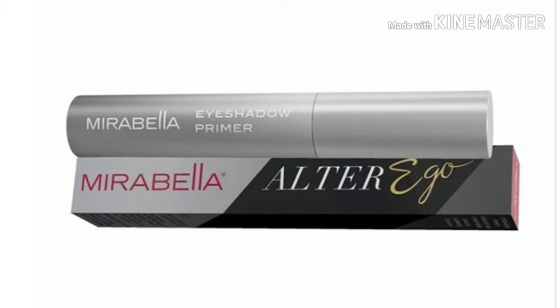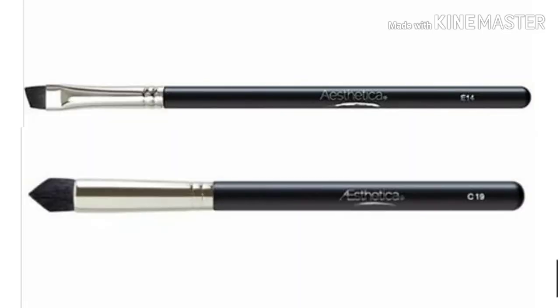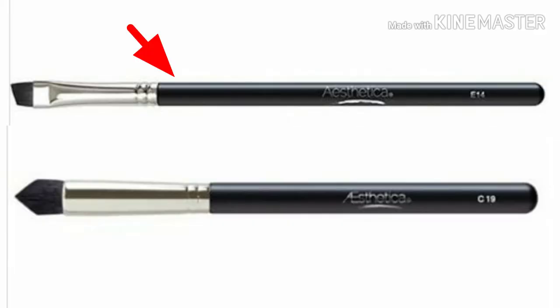And then the newest spoiler that they revealed, you will get one out of these two brushes. Now these are the Aesthetica Beauty brushes, and this one, I believe it says E14. Now it looks like a liner brush. You will either get this brush or this one, and I can't really see the numbers. It's either C18 or C19 brush, and it's got this weird diamond shaped tip, so I'm not sure. I'm thinking it's a crease brush, but you will get one out of those two brushes.